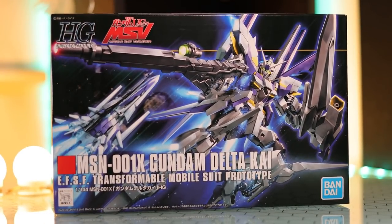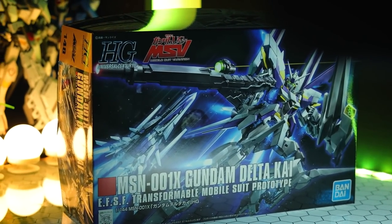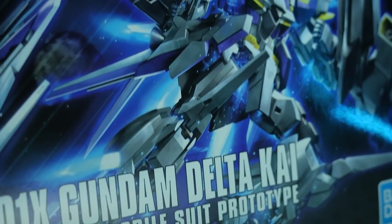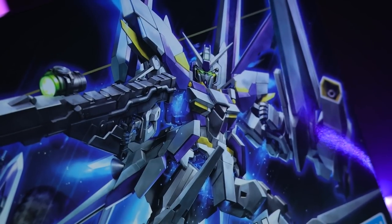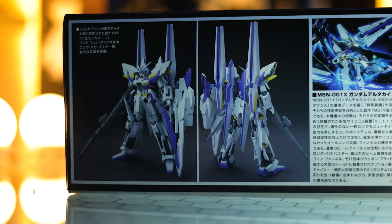Today I'm taking a look at the high-grade Gundam Delta Kai. I'm not sure if you guys do this or not, but I definitely do it all the time. You're buying some gunpla, you've got a little bit more space in your cart, and you're going to buy something else to go with it, and then you just pick a box, literally just based off of its box art. That is exactly what I did with this right here, the high-grade Gundam Delta Kai.